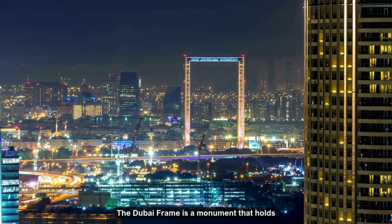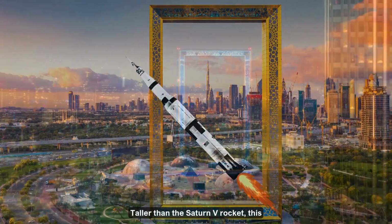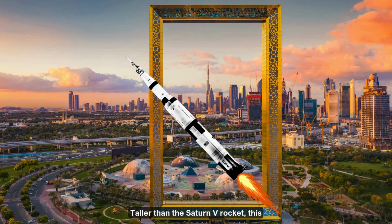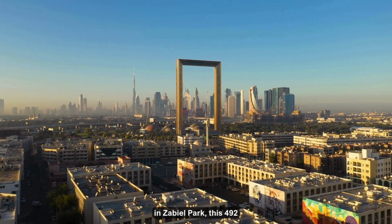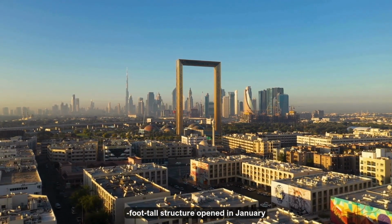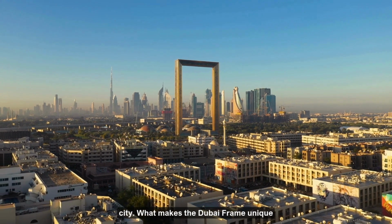The Dubai Frame is a monument that holds the record for the largest frame in the world. Taller than the Saturn V rocket, this architectural marvel was designed to resemble a giant picture frame, symbolizing the connection between Dubai's past and future. Located in Zabil Park, this 492-foot-tall structure opened in January 2018 and offers stunning views of the city.